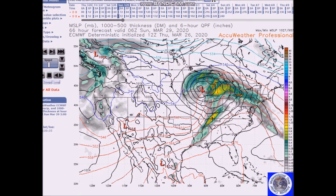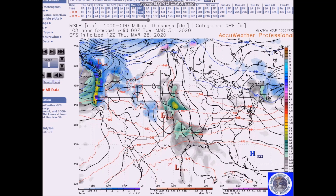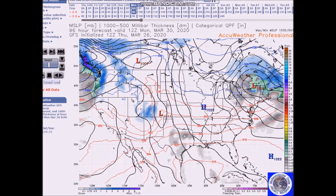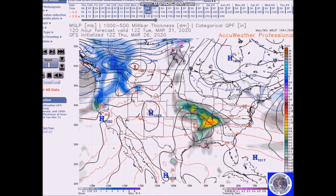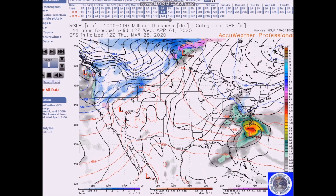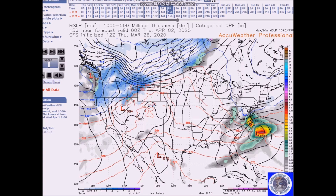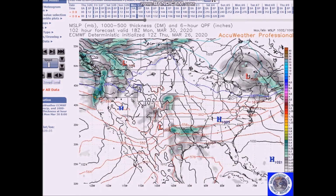You can see another system moving in. Now we will have a southern stream system. You can see it right here. Moves out of the Rockies, moves into the plains, and then tracks eastward to off the coast on Tuesday or Wednesday. Now this is the GFS, which has a more suppressed track and causing rain across the lower half of the Mid-Atlantic and the Southeast.